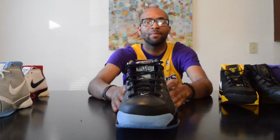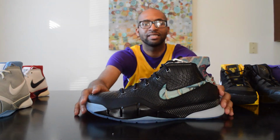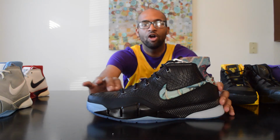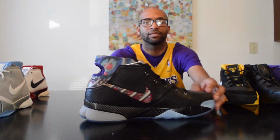And these came out mighty fine. This is another great collector's piece. A great addition to your collection if you do collect Kobe's. The leather on these things is vicious, man. These things are smoking hot, man. I love these things. The leather on these things is A1. Then you have this artwork along the ankle collar and on the checks. It carries on the checks. You also have it on the tongue.